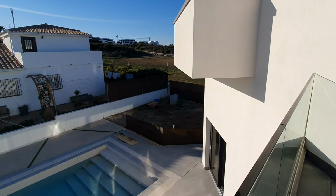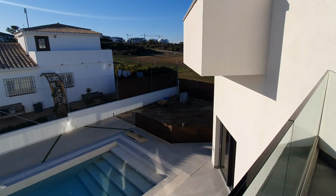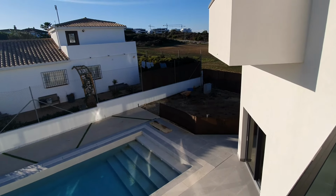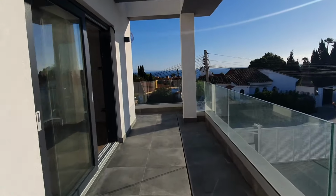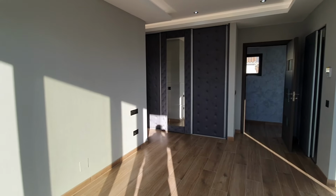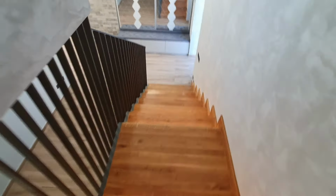The area which is to be grassed or used however you want, there's a rainwater collection system. So it collects the rainwater, and that's then the irrigation system. So there's been sort of eco-friendly features built into this house. There's also solar panels for the house too. Stairs light up as you walk on them, very cool.